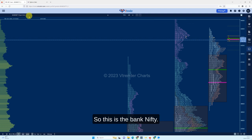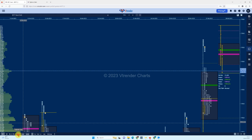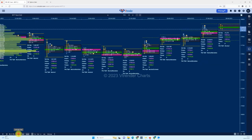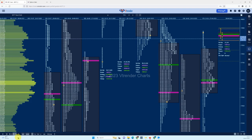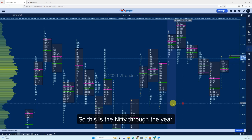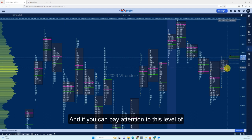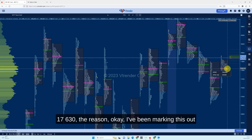So this is the Bank Nifty, and let's look at the Nifty again for the year. This is the Nifty through the year, and this is where we are in 2023. If you pay attention to this level of 17,630, the reason I've been marking this out to you again and again is the same reason. 17,630 is now the developing VWAP and the developing POC of 2023.